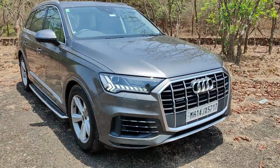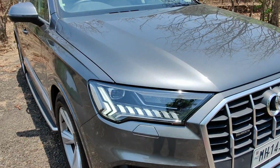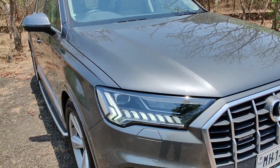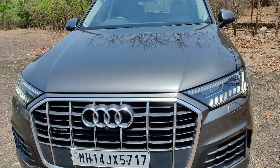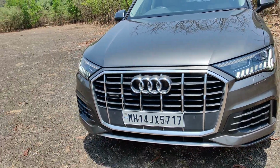The LED DRLs have changed on the headlamp, and so has the entire headlamp. It looks really nice like any other Audi. The headlamp always grabs attention, always looks fantastic with every single upgrade. In the front, you can see the new Audi grille just keeps on getting bigger, but for some reason it's not criticized because it's well proportioned and does the job really well.